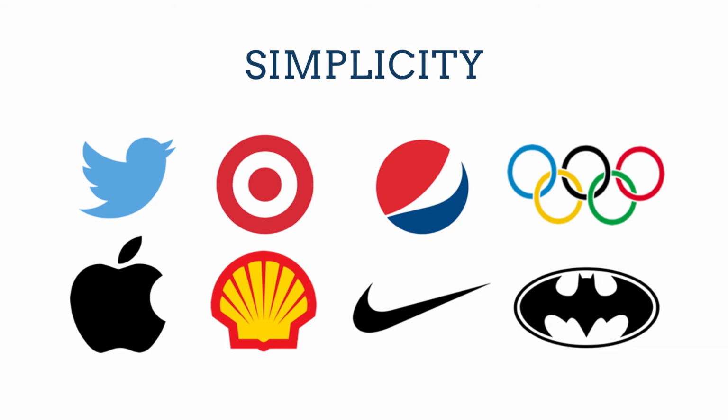I'm betting everyone would get top marks on the whose logo is this test because these are perfect examples of masterful logos. Some are literal. The Apple logo is an apple. Some, like the Pepsi logo, are way more abstract. But either way, they are immediately recognizable no matter the context.